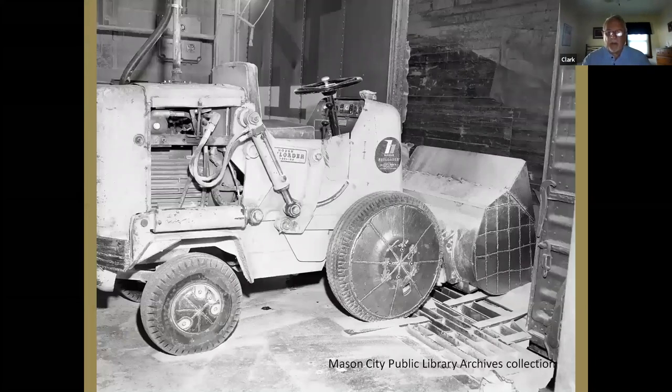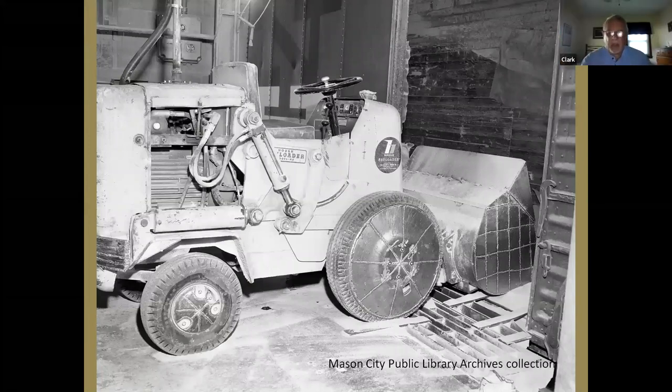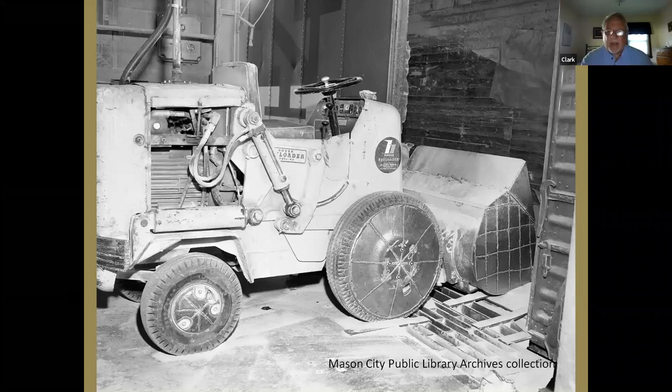You're wondering about the welding on the end? Well, that's just wear and tear. Yes, that's what that's for. But the wheel covers? Yes, it's probably to keep the grain from getting it. What's it for? Yeah, that's my guess, to keep the grain, or the materials, from getting in the wheels.